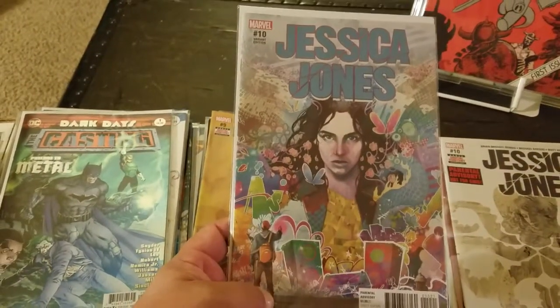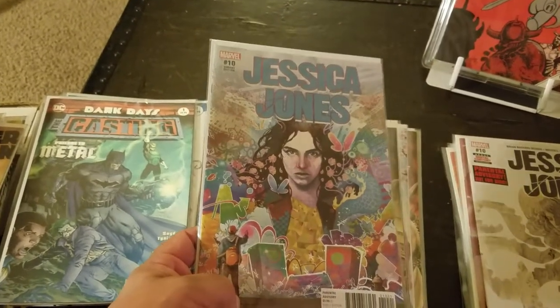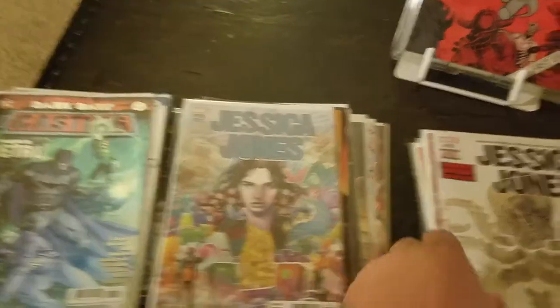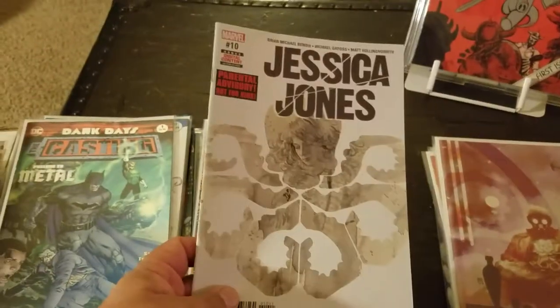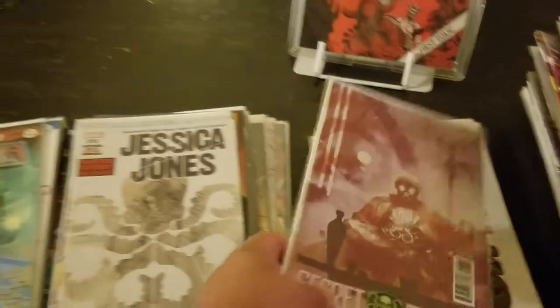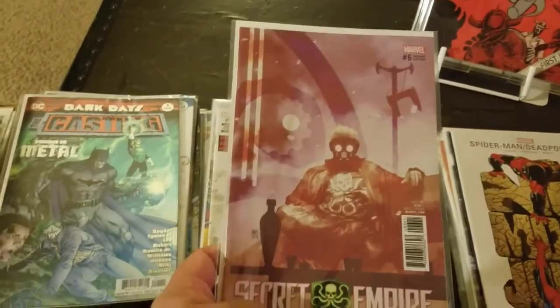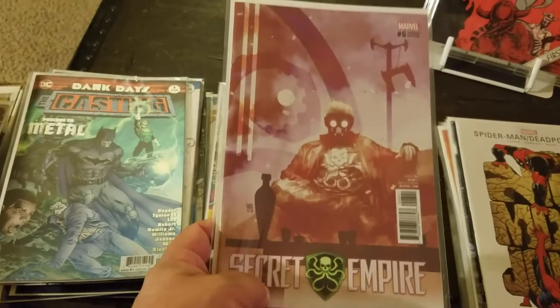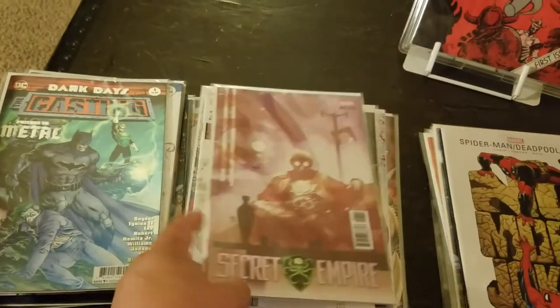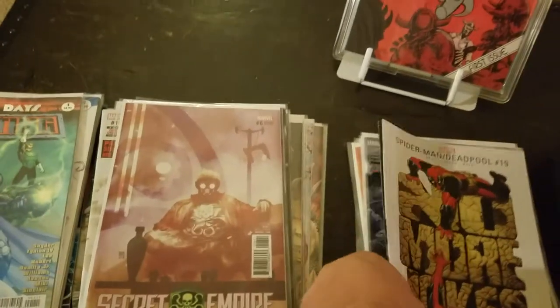Jessica Jones, really cool graffiti cover, I guess. That's a variant. And I also got the Mac cover as well, because I've been getting those for Jessica Jones. Someone had 25% off on new issues, so I went and picked up Secret Empire. The Andrea Sorrentino cover. Sorry.